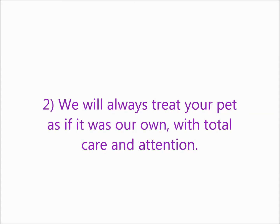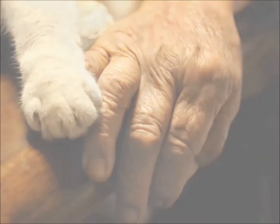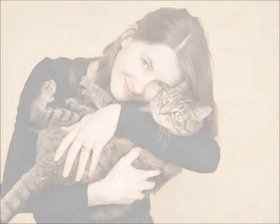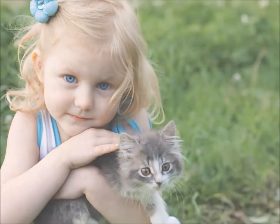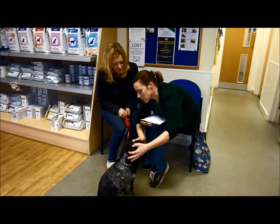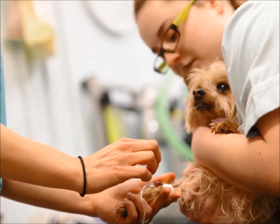2. We will always treat your pet as if it were our own, with total care and attention. The relationship between a person and their pet is similar to the relationship between a parent and a young child. Our pets are entirely reliant on us for everything, so it's no surprise that in the eyes of the client they are handing over their baby to you. They therefore need to know how much you care about their pet, and you need to demonstrate this care in front of the client.